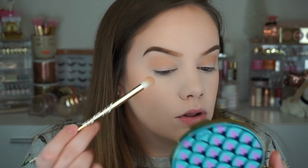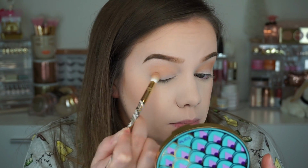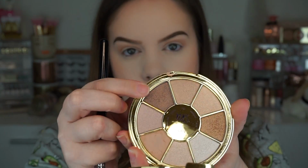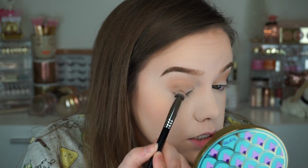And Tarte's really, really good at making shimmery, metallic-y, glittery eyeshadows. I feel like that's their forte. But they probably need to work on the mattes, you know? That's not to say that this is horrible, but, you know, I like a balanced palette. I'm going to use this Sigma Precision Round P82, and I'm going to go into this darkest shade right here. Oops. This one may be a little too dense. I don't know. Thought that would actually be nice.